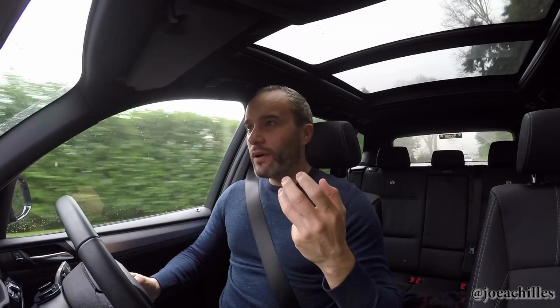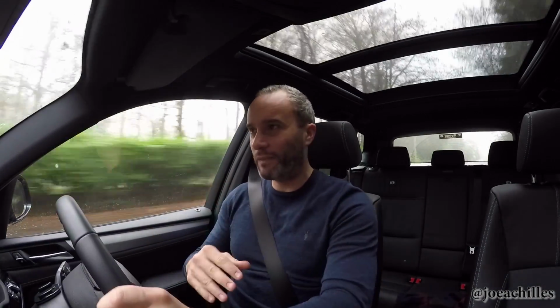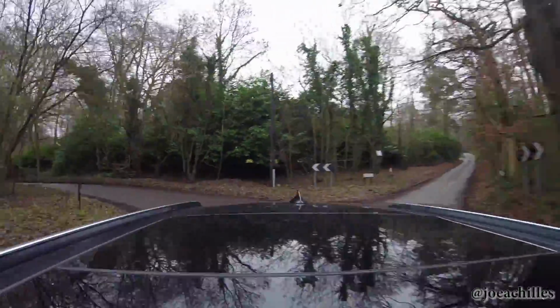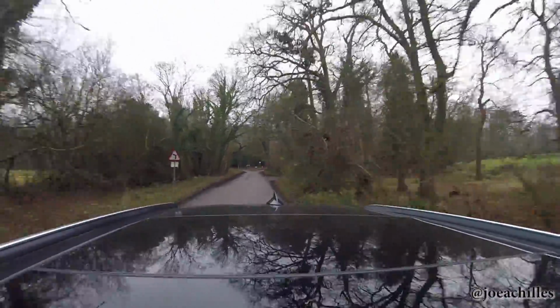The other medium niggle is at motorway speeds, you do get a fair amount of tyre roar through the cabin, especially on bad road surfaces. And again, I can't imagine this being the case in places like Germany or France where the roads are much better, but on uneven or bad road surfaces, or the M25 for instance, you do get quite a lot of tyre roar sound through the cabin.